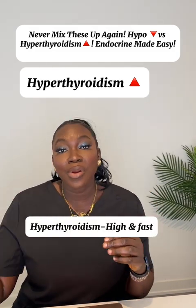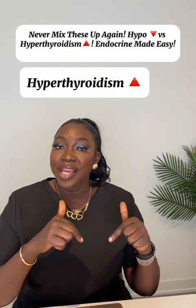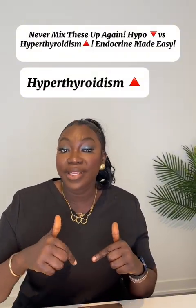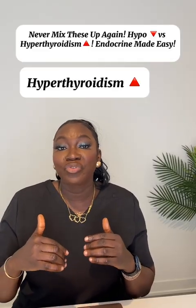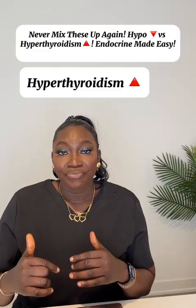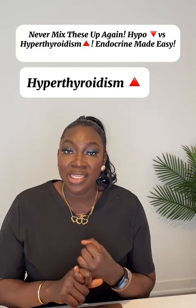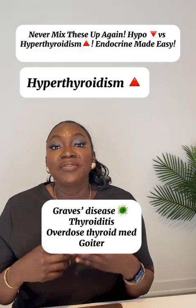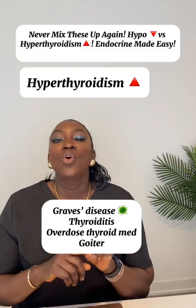And in hyperthyroidism the T3 and the T4 hormones are high and the TSH, the thyroid stimulating hormone, is low because it is trying to reduce the production of the thyroid hormone in the body. Some of the causes of hyperthyroidism are Graves' disease, thyroiditis, that is inflammation of the thyroid, medication overdose, and goiter.